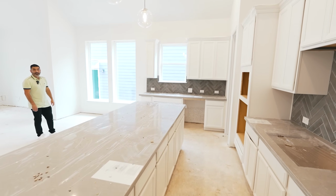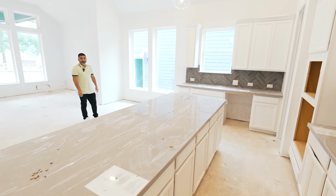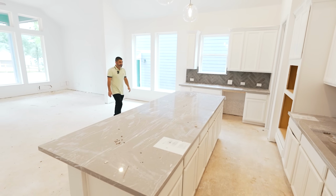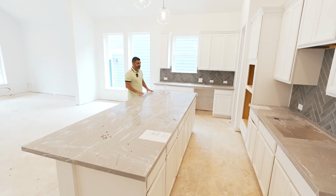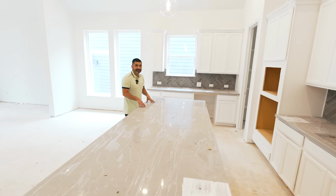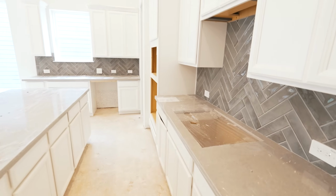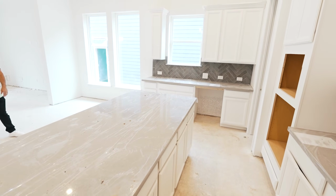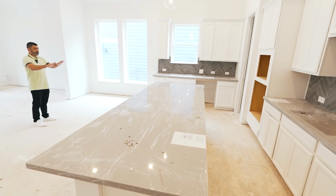Perfect. Now, I see this massive island. A lot of the ones that we run into typically have sinks and stuff in here. And a lot of times we don't even see it in this stage. We just wanted to come in here and show you that there's something available, and you'll see what the clean finished product looks like in the model home when we go into it. So they went with the sink over here, but they have the ability to place it in the island as well, giving you more. Yeah, all that stuff will be trimmed out.